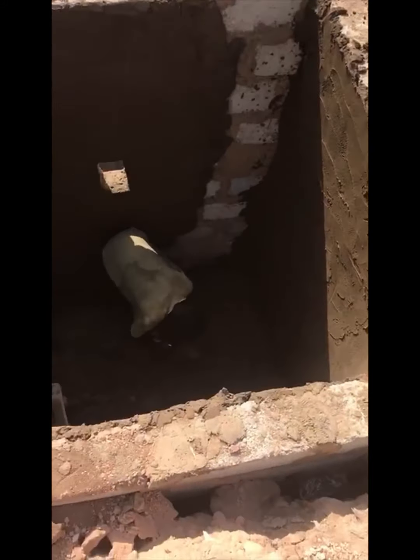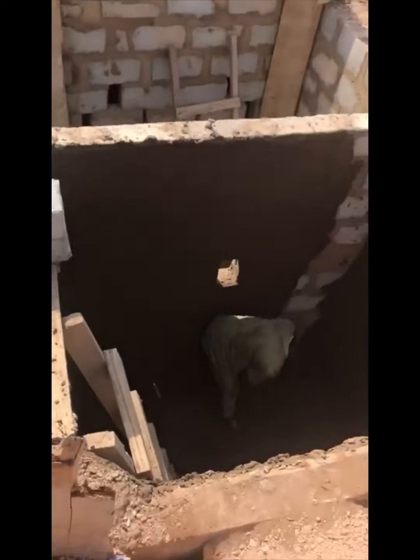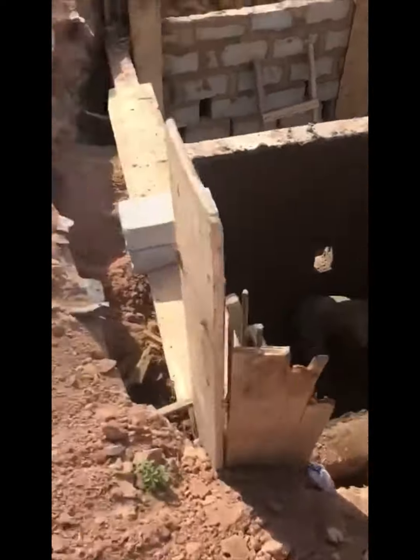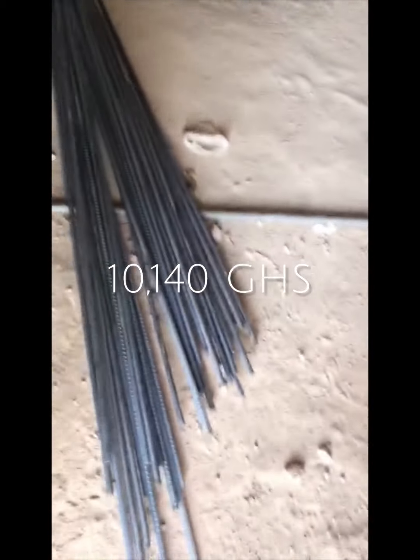And the workmanship that the masons took for the whole aspect of the septic tank, the block laying, the columns, the plastering and all that, they took 2,000 Ghana cedis for the whole thing. And the TNT for bringing those materials, the cement, the blocks and all that was 100 Ghana cedis. So the overall cost of the mason aspect was 10,140 Ghana cedis, not including the septic digging.